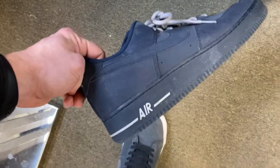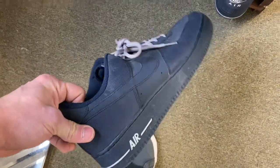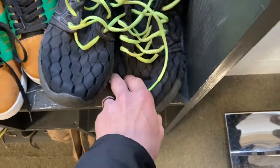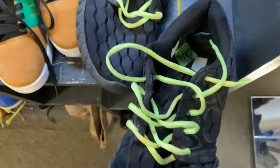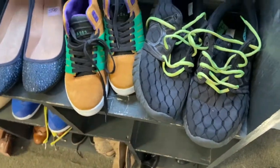I did find a pair of 2002 Air Force One Midnight colorway. They were $20. Didn't see any comps on eBay, so I'm gonna leave them here. I don't think we're gonna have a very good day today. I come up to a shoe like this, it's completely bald on the bottom, and they're wanting $25 for it, so I have a feeling we're gonna strike out.